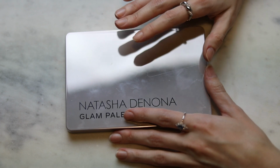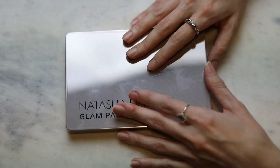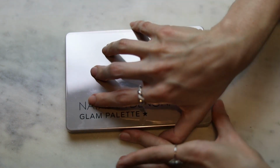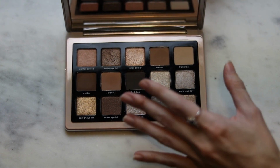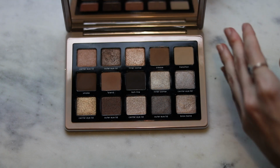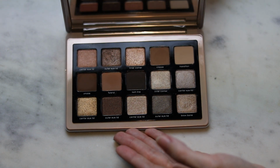So for me personally, if I'm gonna wear a neutral eyeshadow, it's gonna be neutral to cool toned. I almost never, maybe once a year, will wear a warm brown, but 99% of the time I'm wearing a neutral to cool tone brown. So I just wanted to show the Glam palette as an example for me. This is a palette that has all of my perfect matte neutrals that I could possibly want. This palette's not perfect for me in general, but the mattes in here are pretty much everything I could possibly want to create a neutral look.